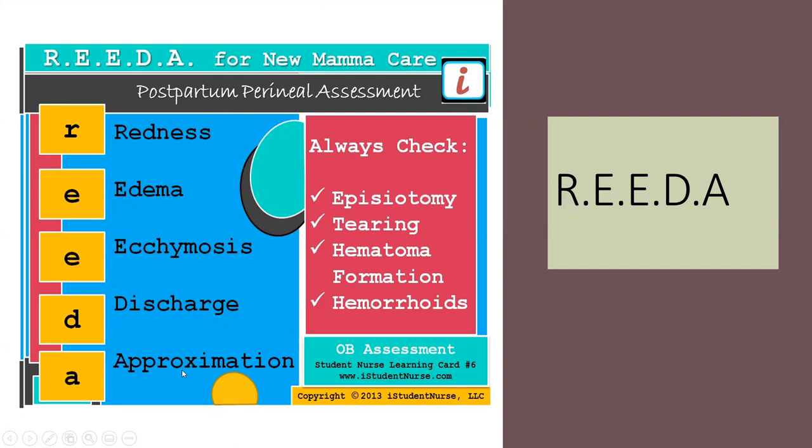So in our postpartum assessment, we're always looking at her perineum, looking for that episiotomy, looking for any tearing, for hematoma formation, which looks like a bruise developing under the skin. It can be very firm to the touch, and they will complain of extreme pain when this is developing, and it is an emergency and needs to be taken care of right away. And then hemorrhoids.